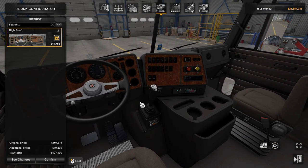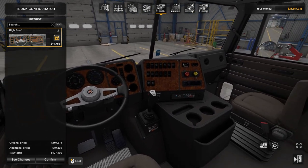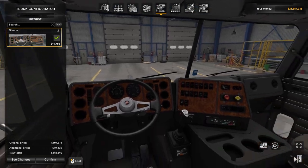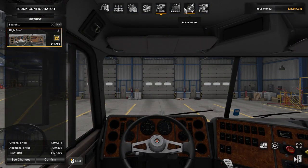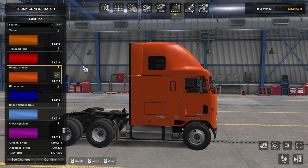Interior option is one. There's only one option for your interior. I don't think that changes any other. Let me look at it real quick just to see if it changes. I don't think it does. No, same option. So, one interior option for the truck. I don't think they really came with a different interior option for these trucks, so that's kind of accurate.